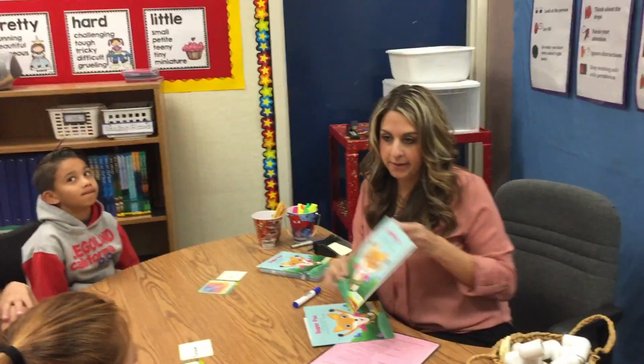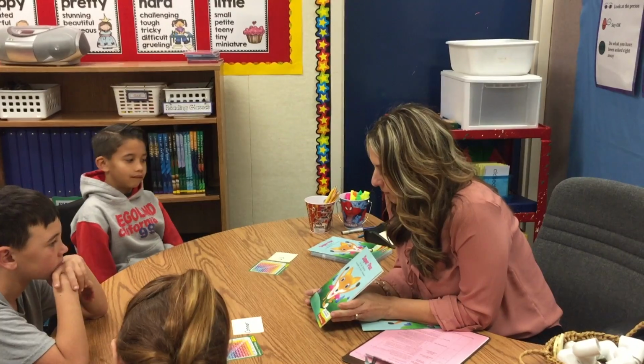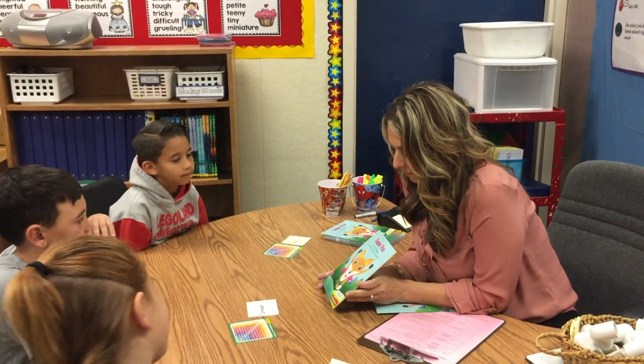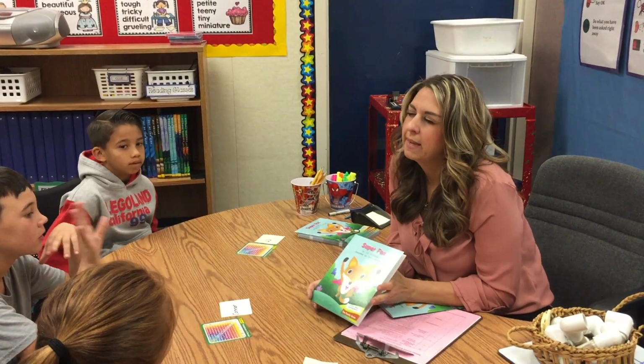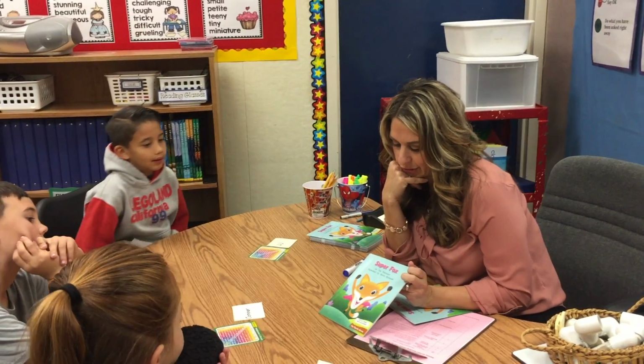Okay, so the book I brought for you is called Super Fox. I want you to look just at the cover. See that? Why do you think it's called Super Fox? I want you to think in your head first, don't shout it out. Why would that be called Super Fox?